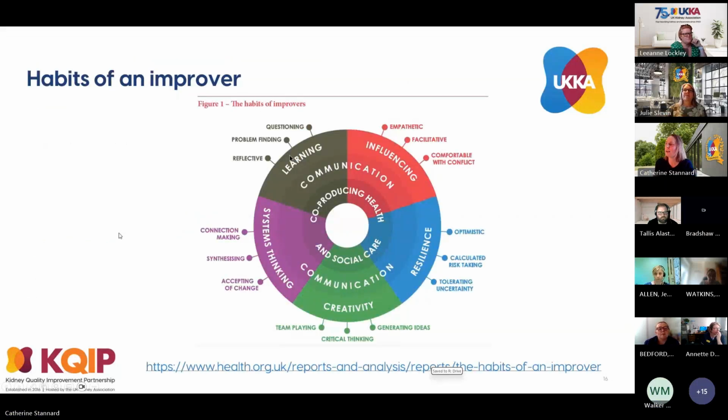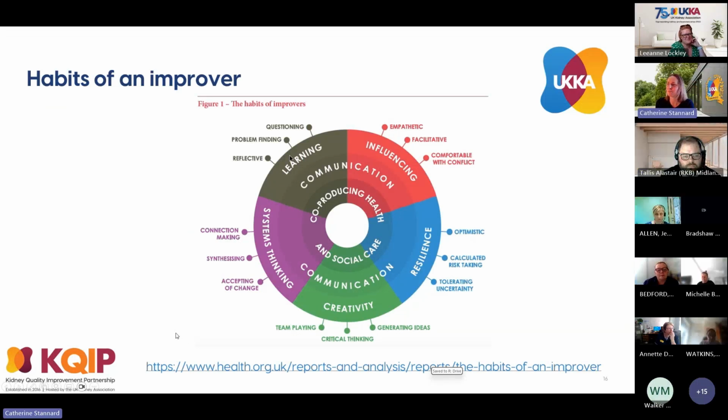So a lot of what you've just said is in this diagram. And they're all really important when we're trying to drive and deliver improvement on the ground. This was come up by this professor called Bill Lucas, who I don't know much about, but he's written a paper that really looked at the people who deliver improvements, so that's you guys, and what the sort of habits that they deployed regularly looked like.